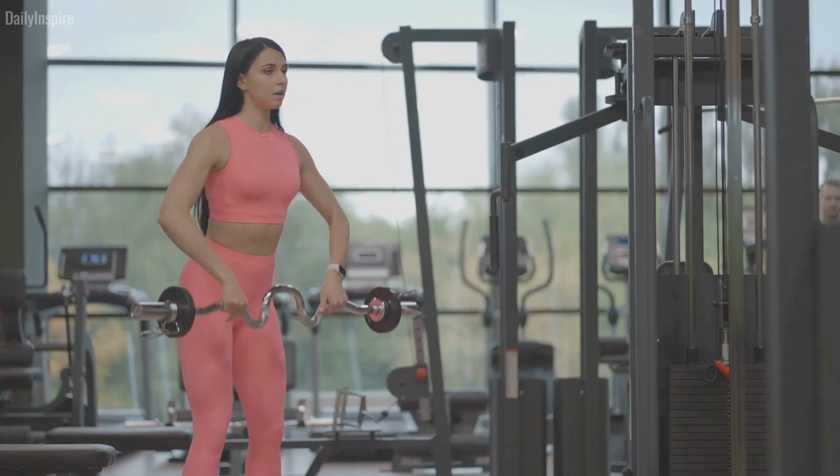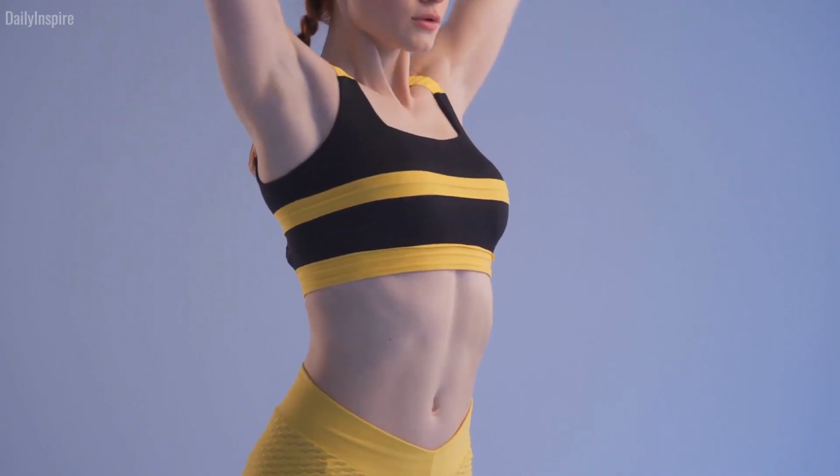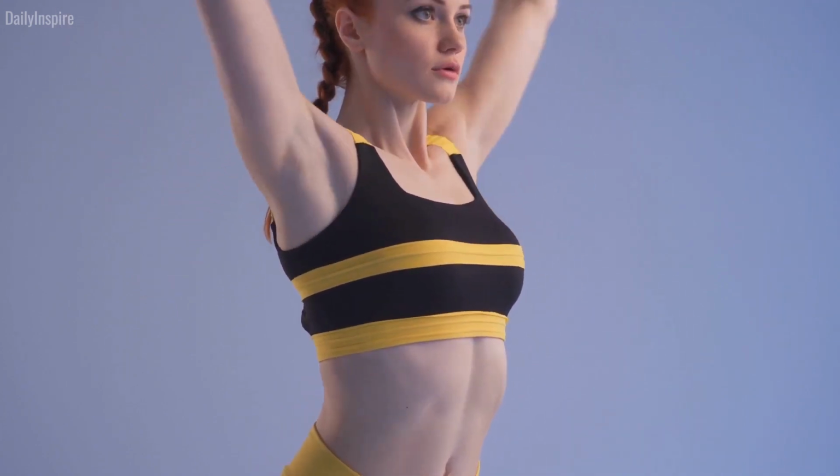But what about those who are already doing all this and still not seeing results? Well, it might be time to increase your training frequency. We're not suggesting you live in the gym, but adding an extra shoulder-focused workout to your weekly routine could be the stimulus your muscles need to grow.